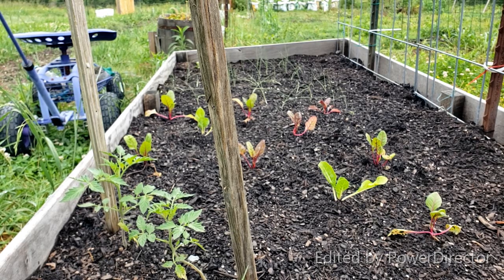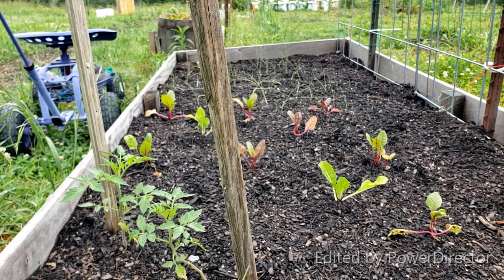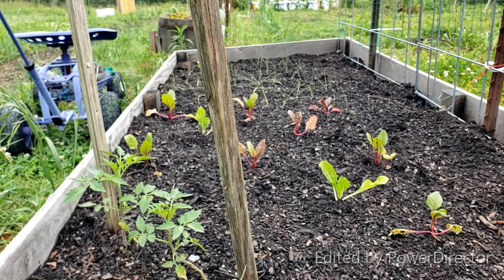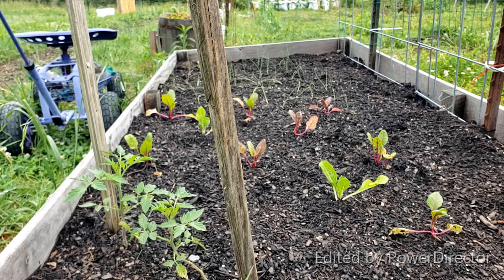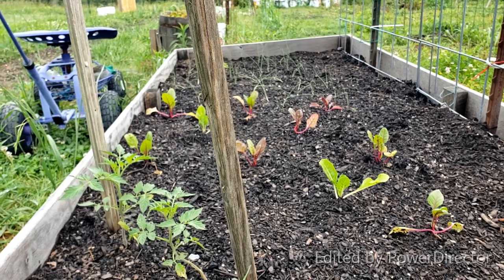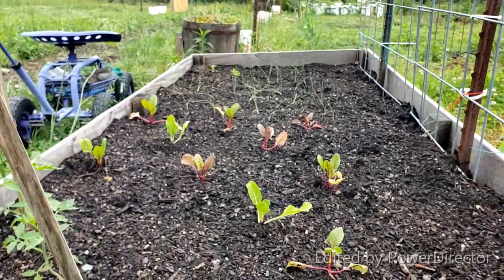That was like an hour's worth of work, having to separate bunches of leeks just to pull out single strands to then plant in the ground. I think next year I'm just going to put them straight into the bed and then go through and take out the ones that aren't doing very well and thin it all out. But yeah, I don't know if I want to plant leeks like I did. But in the corner, I'll move over.